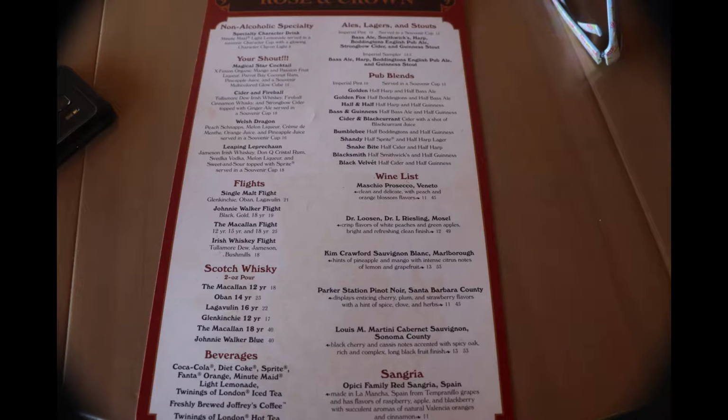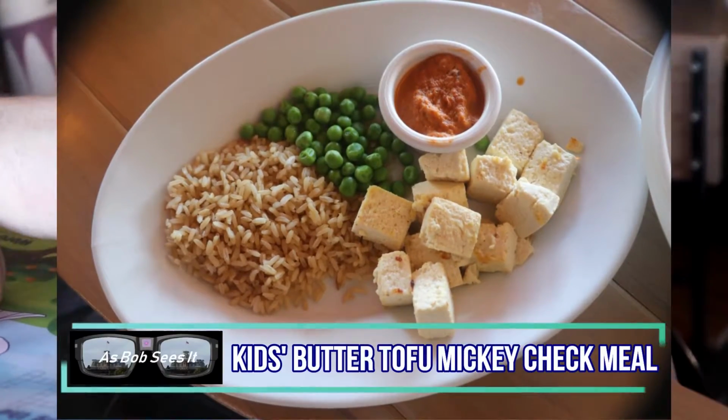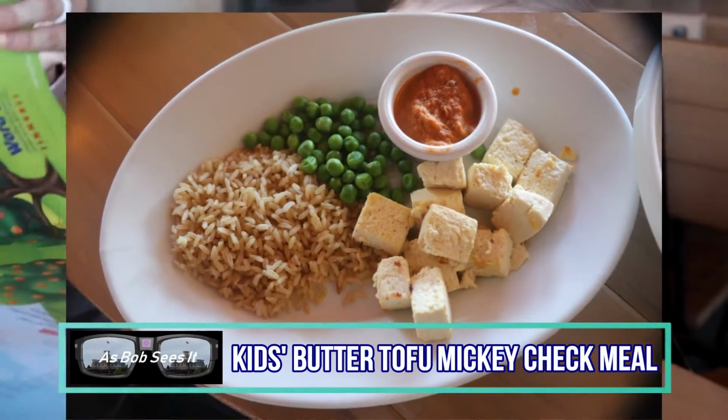There really were no vegan options for the cutest 16-month-old in the world, but she really wasn't impressed with her one-of-a-kind chef-created meal. She did, however, find an alternative.